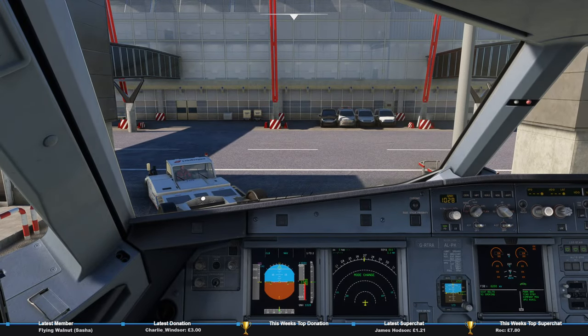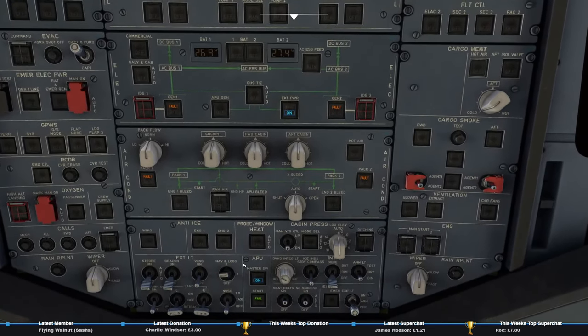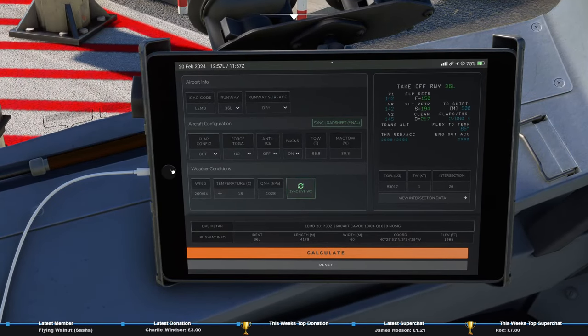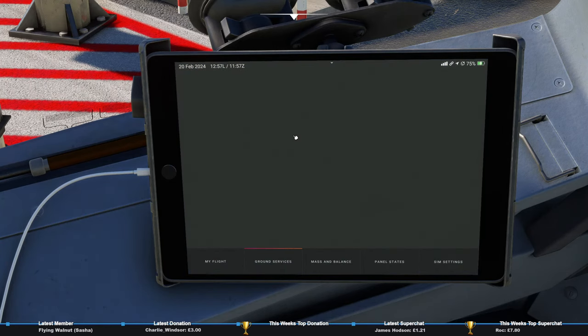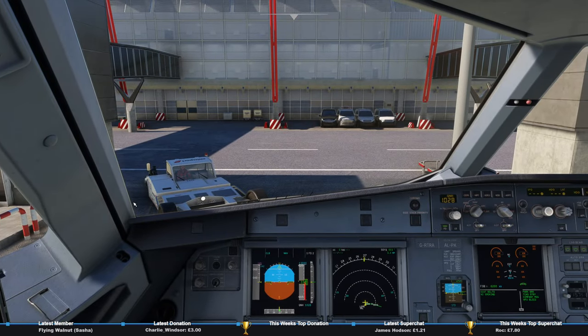And then APU bleed on. There, and I can disconnect the external power. There we are. So now that's all done, I can go to Phoenix. I can get rid of the GPU and the chocks and leave that, because GSX will do the doors.